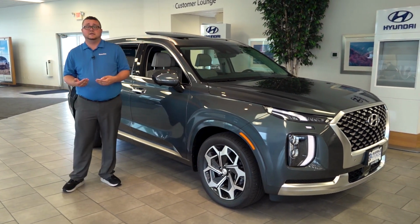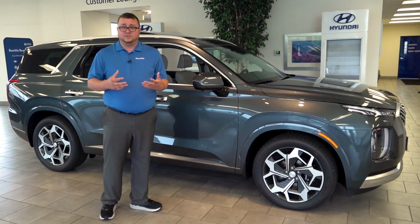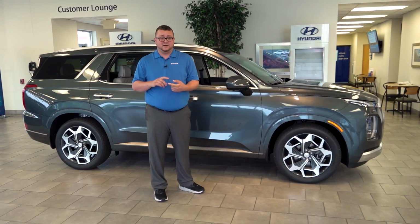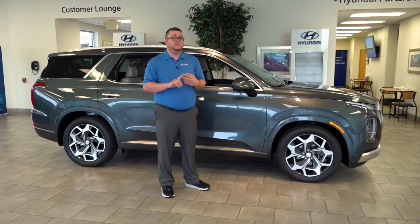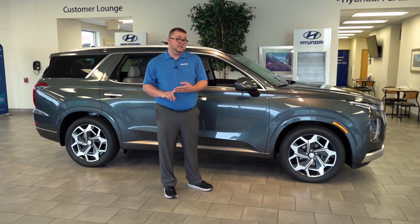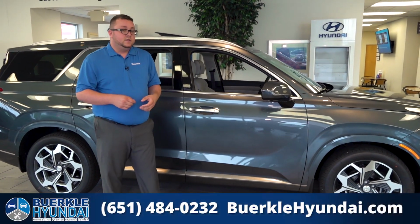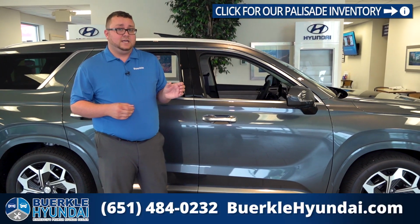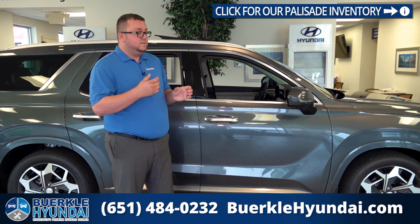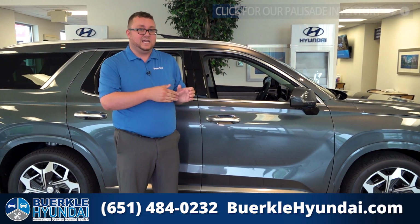The Calligraphy model is our top of the line model. However, if you don't want all of the features or options that are available on the Calligraphy, we have the SE as our entry-level model, the SEL with available convenience and premium packages for a next step up. Then we have the Limited, and then Calligraphy once again is the top trim level. The Calligraphy is available with a sensor key, as well as the Limited and the SEL with premium. These models all have remote start that is available both on the key and on the app.